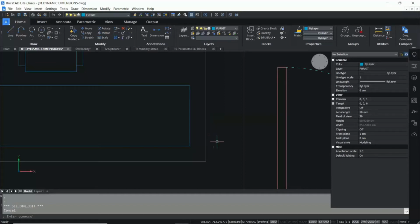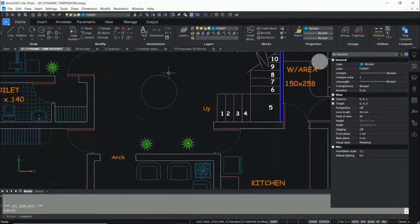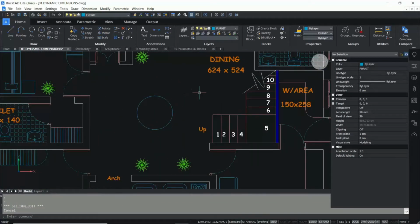Now we'll come to the rollover tips. Rollover tips in BricsCAD interface shows everything that you need and nothing that you don't. That is, you can get properties and parameters by simply hovering the cursor over an entity. For example, let me take this particular table. When I take the cursor onto this table, you know that it's a circle. The moment you hover the cursor onto this table, it will show you the properties such as color and the layer in which it is created, and it will also show you the parameters such as its radius and area.